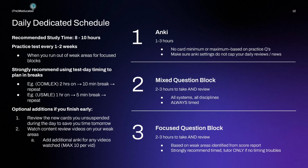And please make sure you're waking up in time for the test. Your test starts at 8 a.m. Make sure you're up and at your desk ready to study by 8 a.m. at the latest, 2 weeks before your exam.